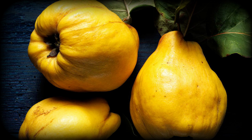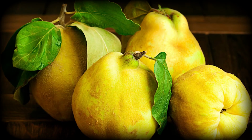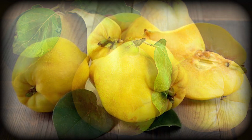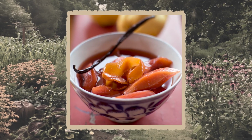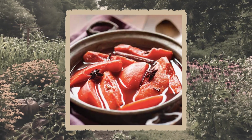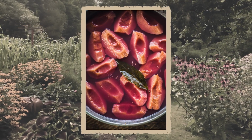Before apples dominated American orchards, families grew quince, a golden fruit so fragrant that a single specimen could perfume an entire room. While quinces are too tart and hard to eat fresh, they transform into something magical when cooked, developing a beautiful pink color and honey-like sweetness that made them essential for preserves and desserts.